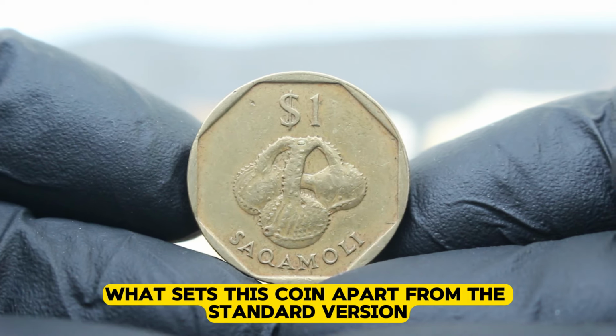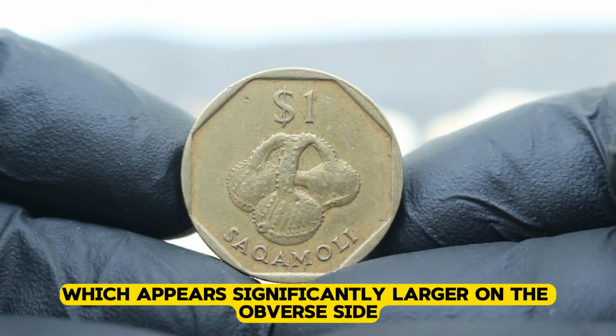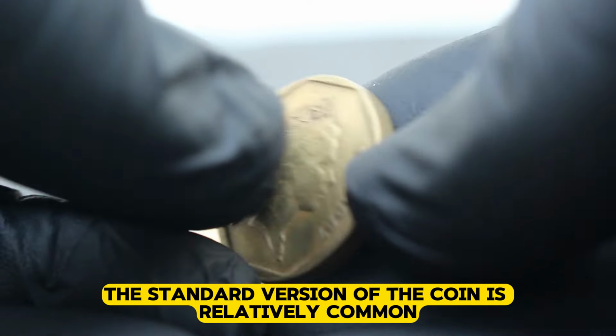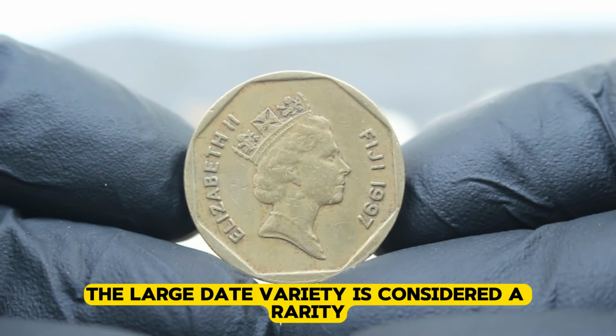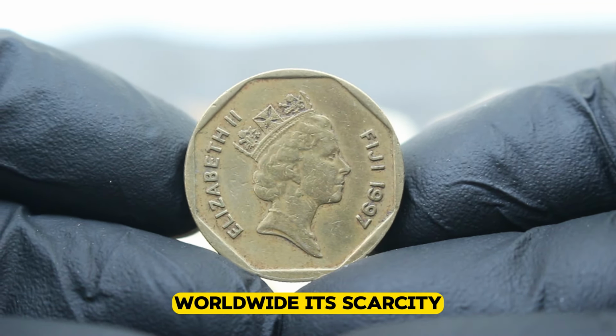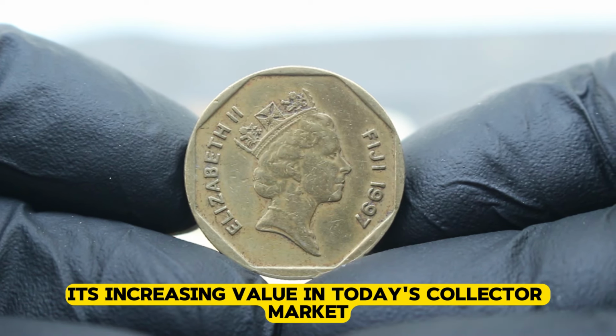What sets this coin apart from the standard version is the size of the date, which appears significantly larger on the obverse side. While the standard version of the coin is relatively common, the large date variety is considered a rarity, making it highly sought after among collectors worldwide. Its scarcity combined with its historical significance contributes to its increasing value in today's collector market.